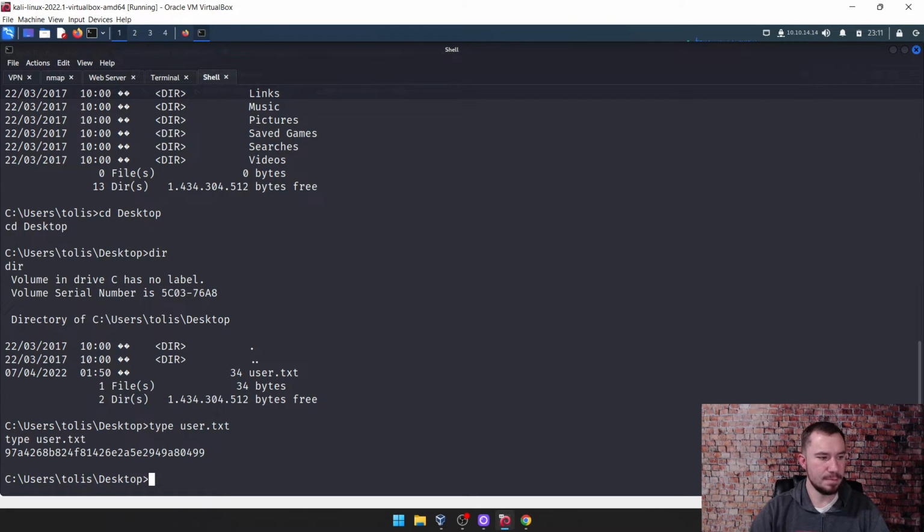And what we need to do now is elevate our privileges. One of the cool tools I knew about but never used that much is Windows Exploit Suggester. It's actually a Python script. First we need to download it because I don't even have it on this new VM I spun up. I'll walk you through that process. But what we need is the system info from the Windows computer, which you can get hopefully by typing systeminfo in command prompt or in your shell.